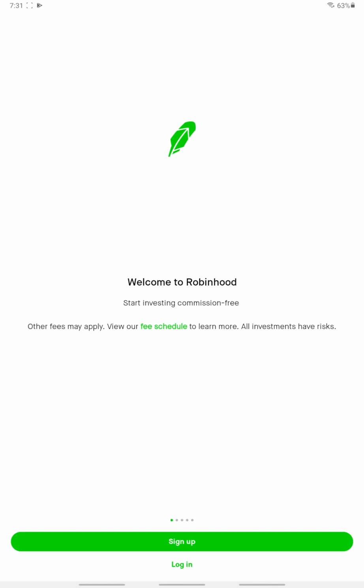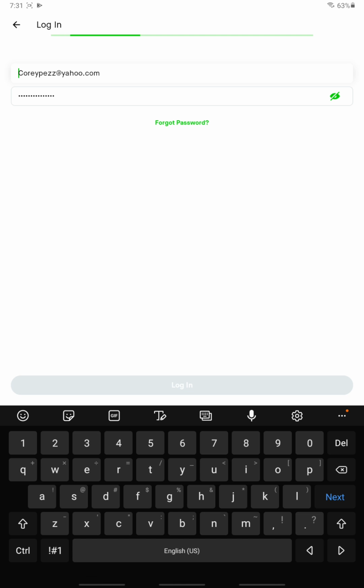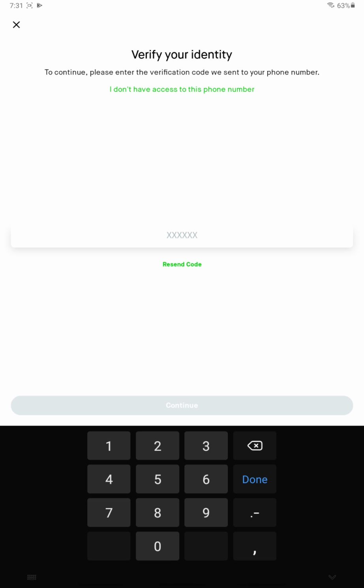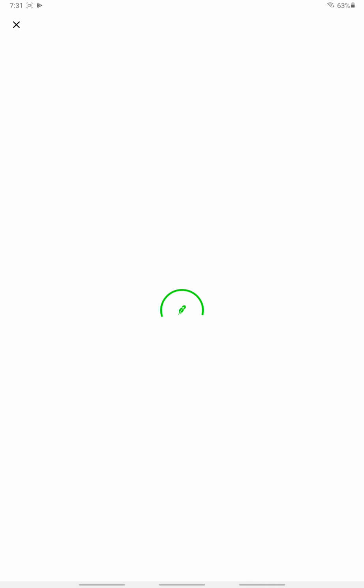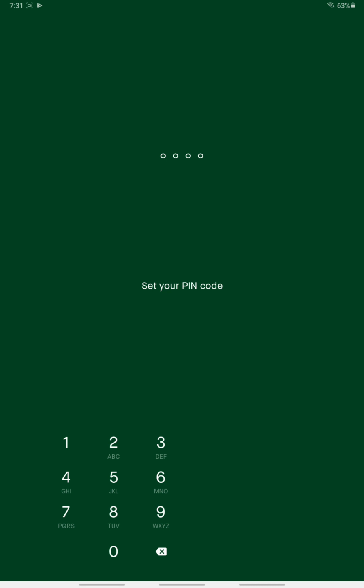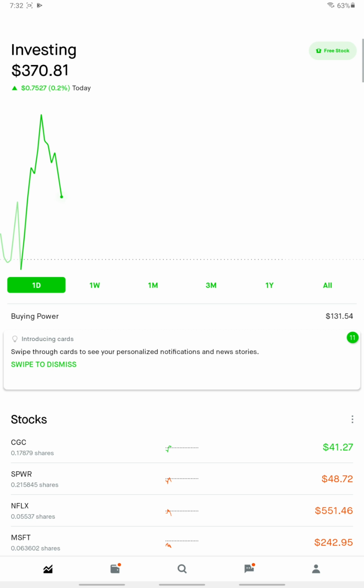Let me log in. Oh, okay. Verify identity. Oh, great. It remembered me. I'm on hotspot, so sometimes it doesn't work. Okay. And I just put in my PIN code, and here we are.